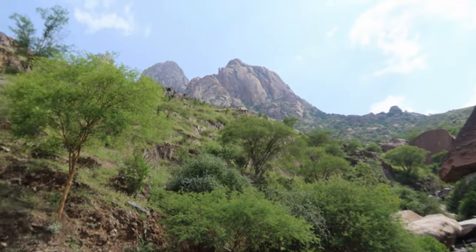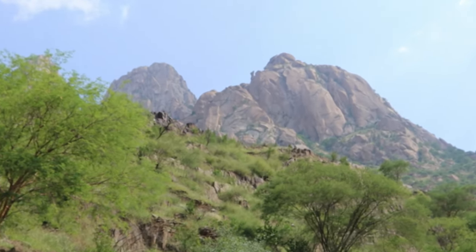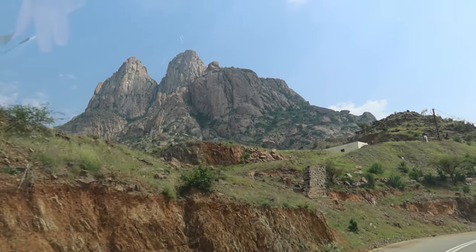This mountain is amazing. It looks different at every angle. Actually, just noticed there's some people standing up there. Gone for a walk in the rock. Okay, gotta keep going. Climbing up these crazy roads. See where we get to at the top. Just so green. Can't get over how green it is.